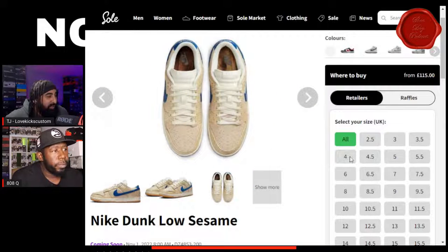It's not an SB. It's not even got SB on the tongue either. So yeah, you might be right on that one, bro. Five out of five. Definitely a great colorway, to be honest. Definitely a great sneaker to have in your rotation.